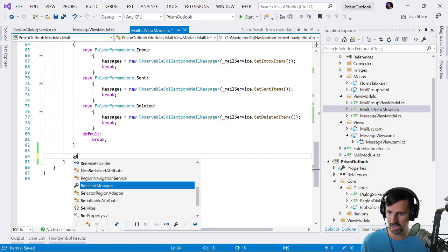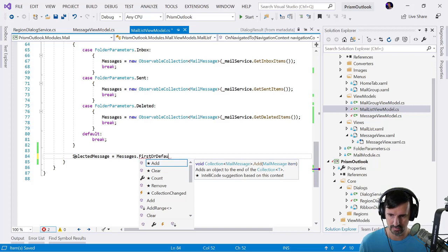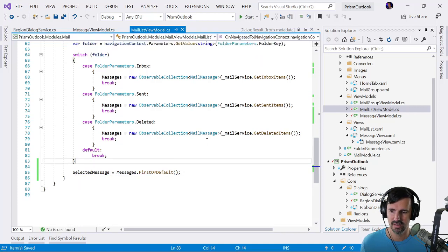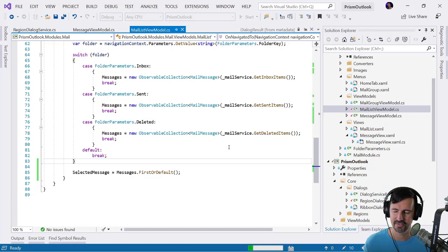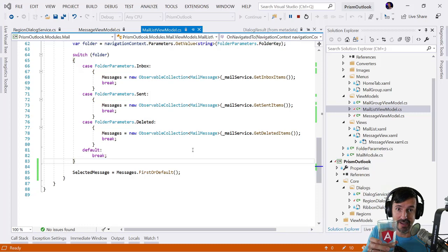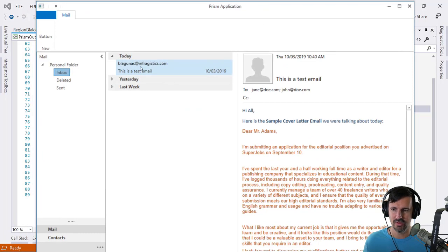Sweet. Okay. So I can do selected. Let's try this. Selected message equals messages dot first or default. And then we'll need to add link. And that should select our first message, right? I think so. I think that's an easy fix. Probably the easiest one we'll run into. Here I am coding a WPF app with Infragistics and Prism, and I have my Angular glass. All right, so, yep, it worked. There we go. Selected message. We get the first one. It's all selected in the grid. Everything's beautiful.